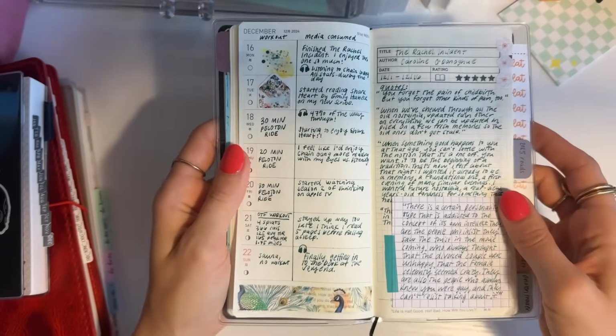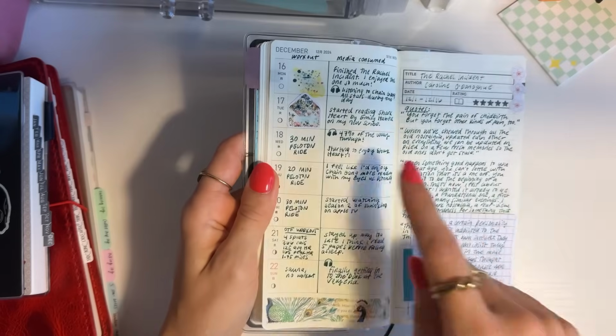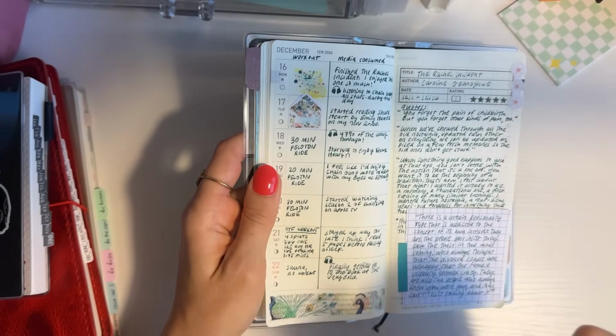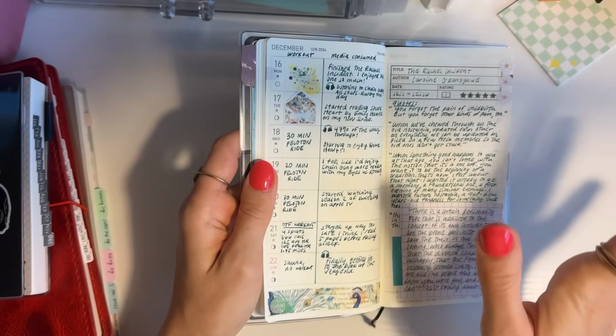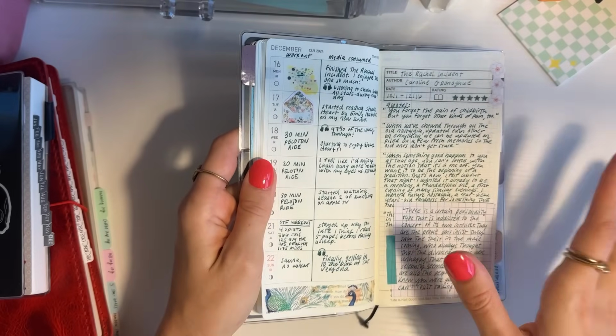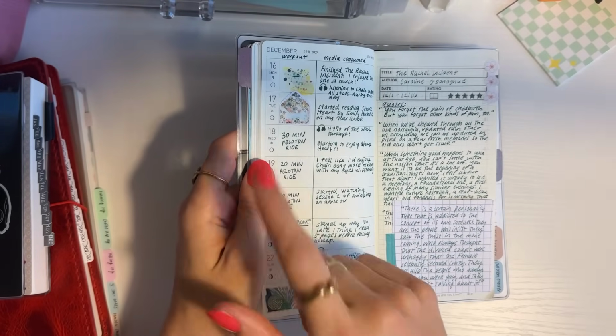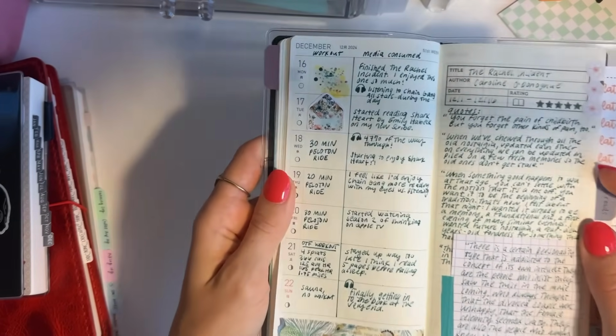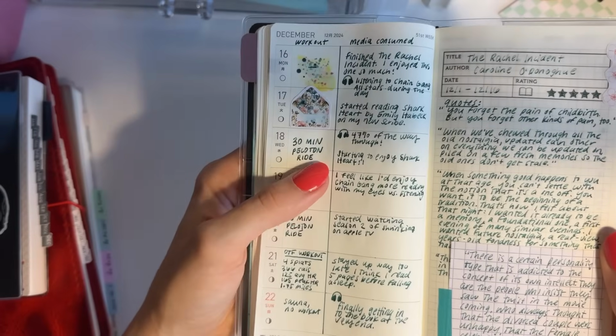Like I mentioned, I really do love using washi tape and stickers. So I am part of the Coco Daisy creative team for 2025, which I'm super excited about. And I received my first package and I used the washi tape and some stickers from some of the goodies that I got from Coco Daisy. And then you can see here kind of just what I wrote.